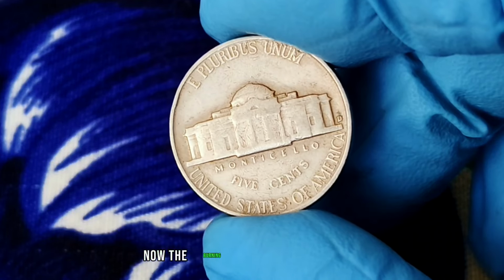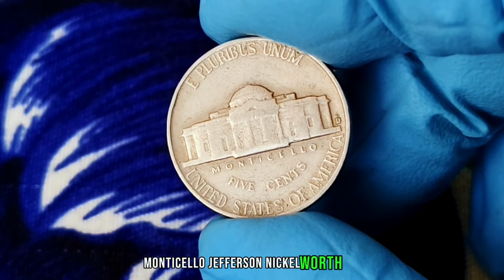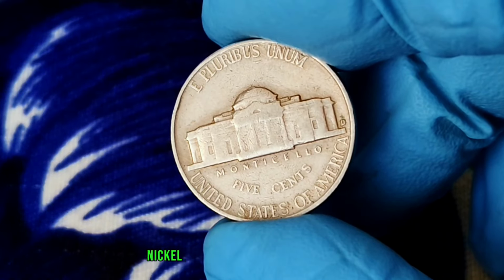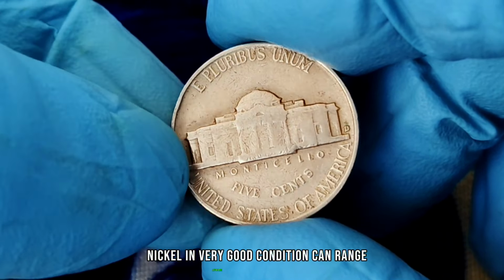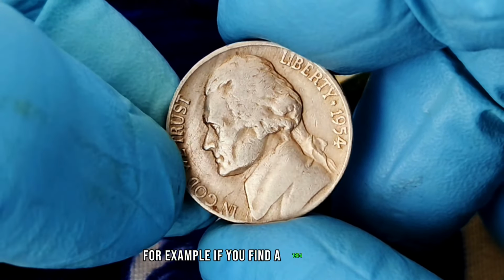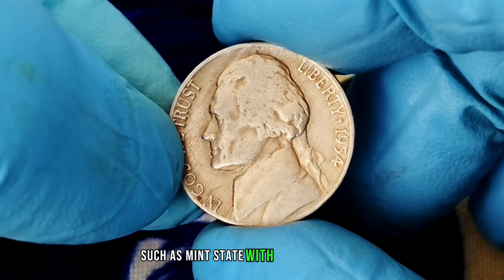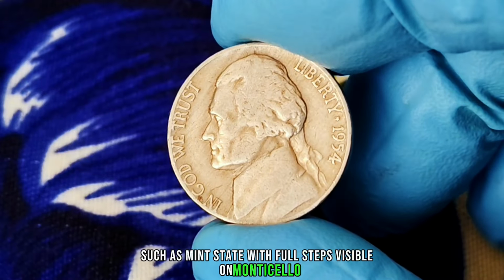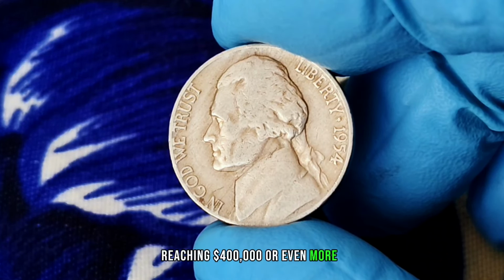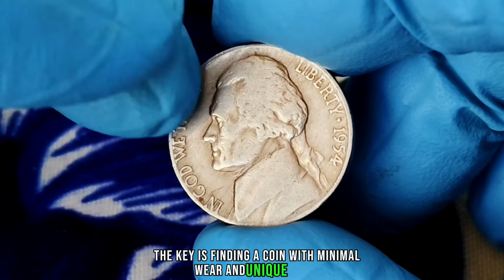Now, the burning question: what's this 1954 D Monticello Jefferson nickel worth today? In general, the value of a 1954 D nickel in very good condition can range anywhere from $200,000. For example, if you find a 1954 D nickel in near perfect condition, such as mint state with full steps visible on Monticello, the coin's value can soar, reaching $400,000 or even more at auction. The key is finding a coin with minimal wear and unique traits.